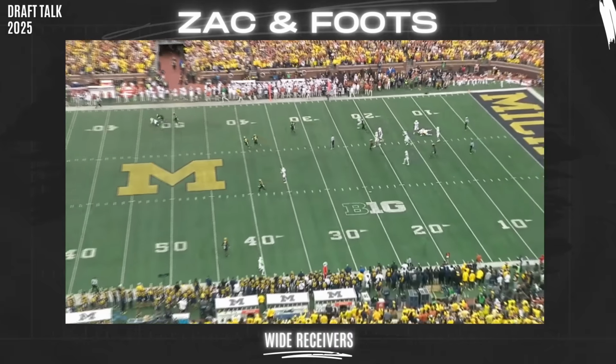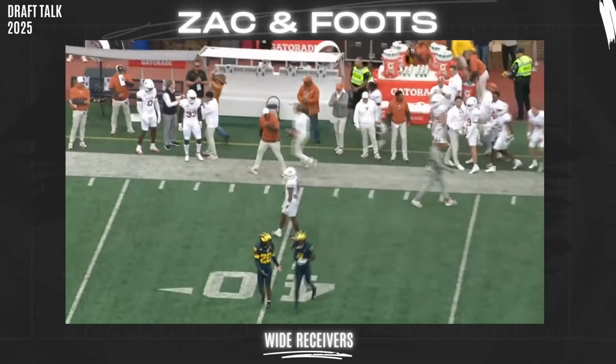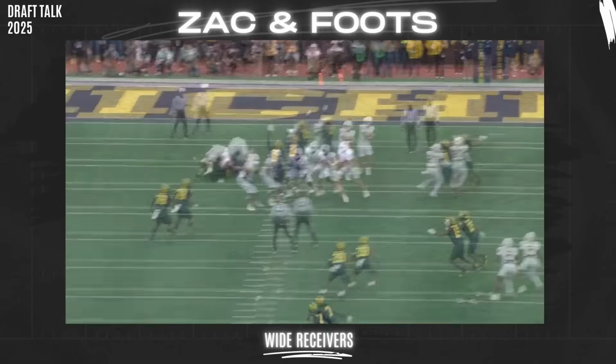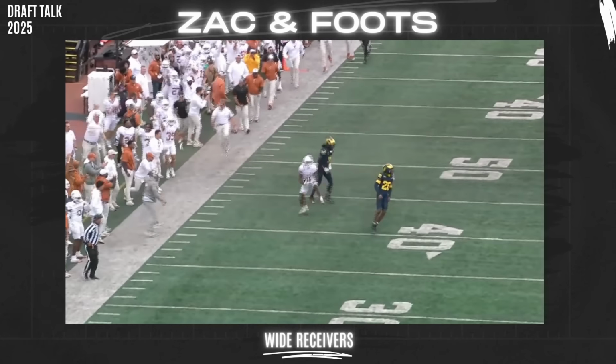I remember watching Isaiah Bond at Alabama, and then he transferred to Texas. And a lot like his teammate who just got drafted, Xavier Worthy, he's going to be a 4-2 guy. 4-2, 4-3, Bond can run. The one thing that does scare me about Bond is I don't know how tall he is and how big he is.